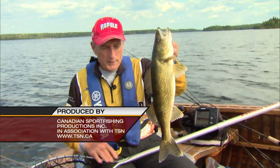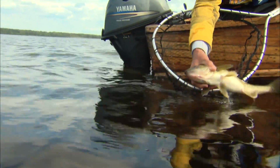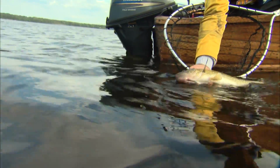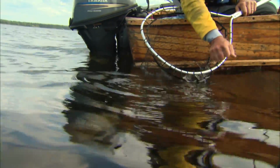Now I know, because it's getting evening, that we're going to get some bigger fish. Okay, hopefully he won't spine me. Look at that. Isn't that a gorgeous walleye? I'm going to try holding him by the belly, and he's probably going to swim out. Look at, beautiful release.